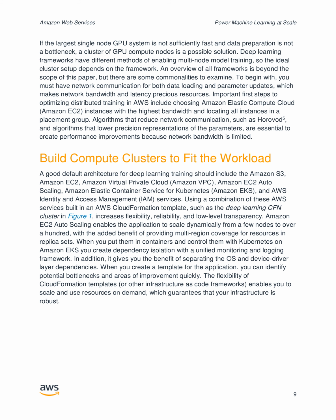A good default architecture for deep learning training should include the Amazon S3, Amazon EC2, Amazon Virtual Private Cloud (Amazon VPC), Amazon EC2 Auto Scaling, Amazon Elastic Container Service for Kubernetes (Amazon EKS), and AWS Identity and Access Management (IAM) services. Using a combination of these AWS services built in an AWS CloudFormation template, such as the Deep Learning CFN cluster in Figure 1, increases flexibility, reliability, and low-level transparency.